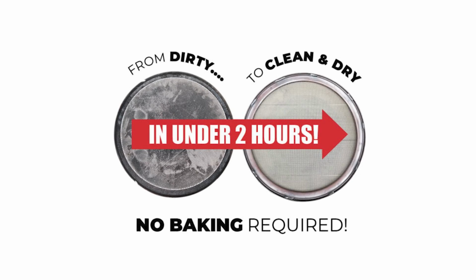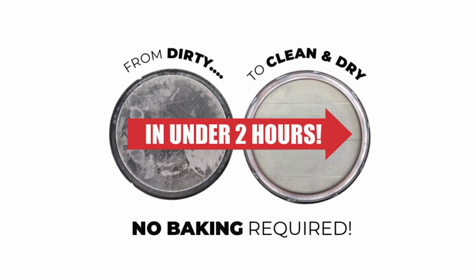Okay, makes sense. So we're taking that 10 to 12 hour cycle time with the thermal system, and we're dropping that down to what are we typically seeing? Is it 4 hours, 2 hours? We can take a filter from dirty to clean, going through each step of the process, in 2 hours or less. 2 hours or less.